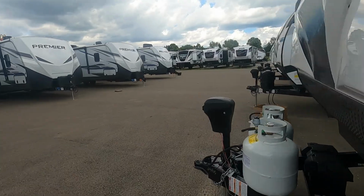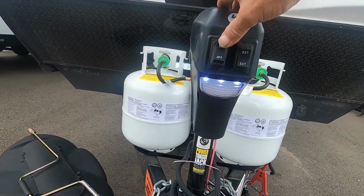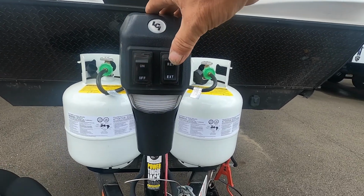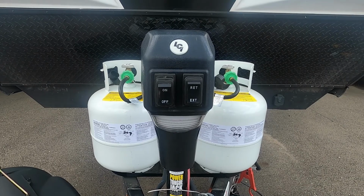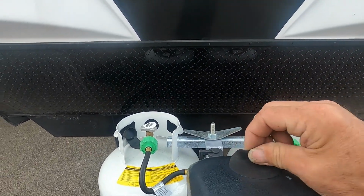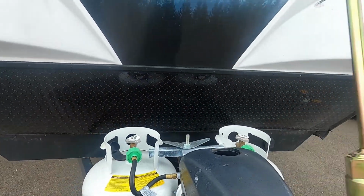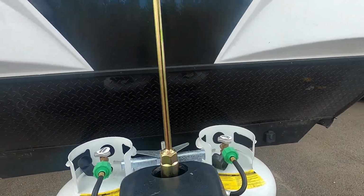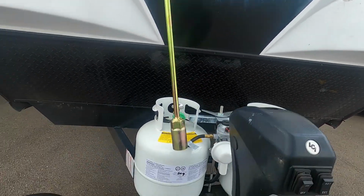First thing we're going to do is level our unit. The unit does come with a power tongue jack and a night docking light, should you arrive at night. Simply retract to lower, extend to raise. Now, should you lose power for some reason, under this rubber stopper right here, this beautiful hand crank, 3/4 inch I believe, will get on there and crank this up and down should you not have power.